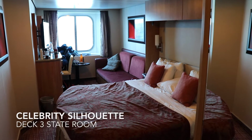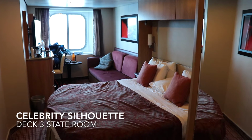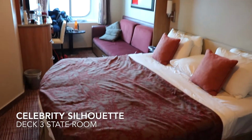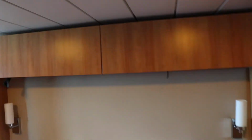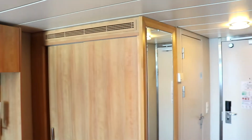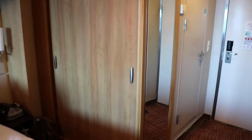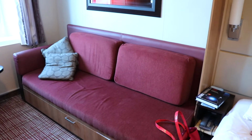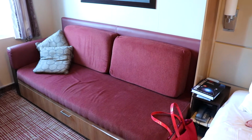So I wanted to show you a typical stateroom on a Celebrity Silhouette cruise. So you've got your queen size bed here, and up above, lots of great flip-up storage, which really comes in handy. A decent size closet with hangers already in there. You have a couch, which also can be made into a bed, either a single bed or it's pulled out.